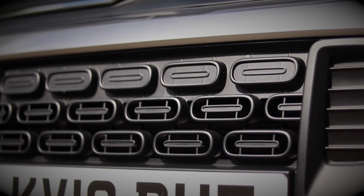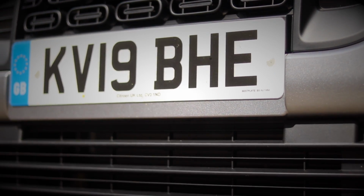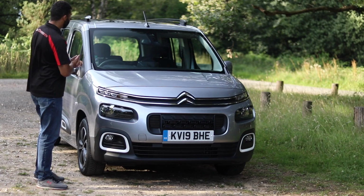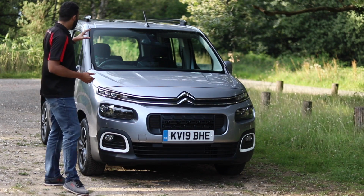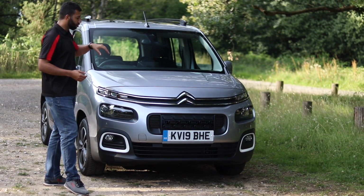Why shouldn't you buy this car? Well, in all honesty, it's quite difficult to think of any strong reasons. Yes, the styling isn't the most enticing, but I think Citroen has done a decent enough job with the big boxy frame. The driving sensation is quite van-like, which may not be to some buyers' tastes, and for me personally, I would want the seats to be a little bit better, particularly by Citroen's high standards.